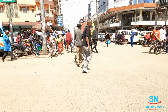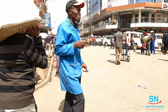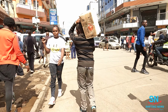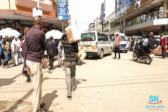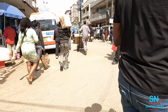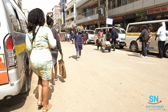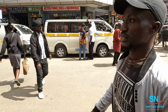So we are here. This one is the junction, the Kenneth Matiba Road. It was initially Lutuli Avenue. So this is the junction of River Road and the former Lutuli Avenue. And this road, River Road, you realize if you need vehicles to go to Mombasa, they are found along this road.